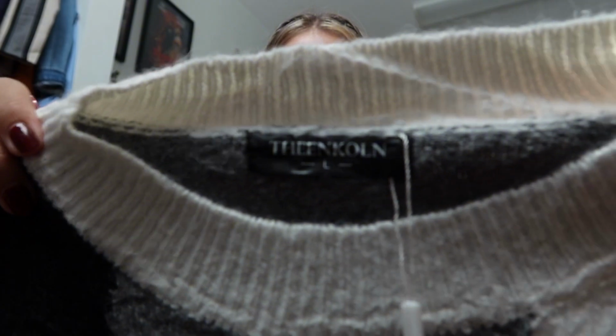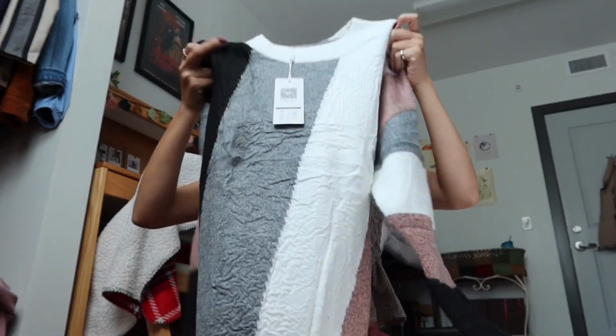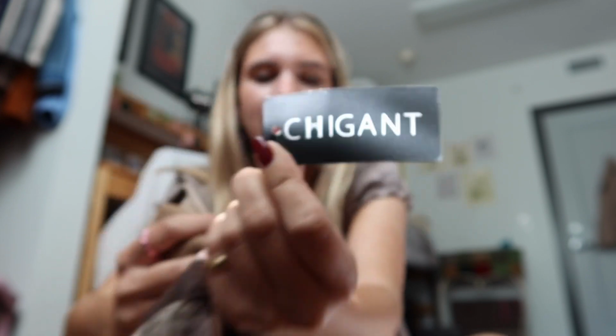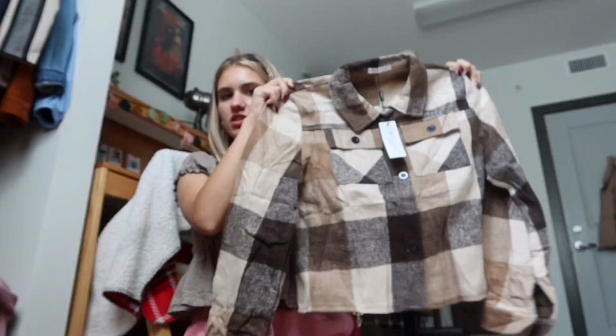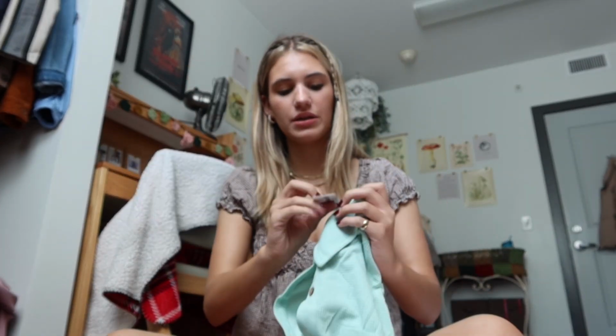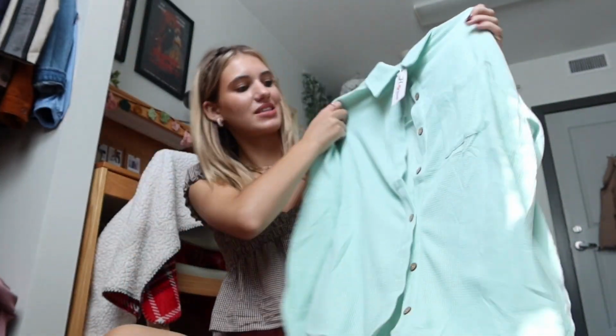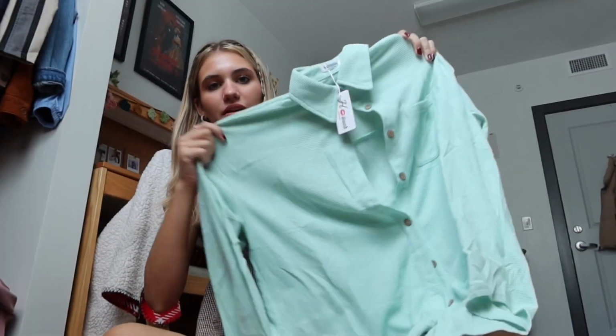This is from a brand called Theme Cone. It's a really cute sweater. I love that. This is from a brand called Chigant. I swear I don't know how to pronounce words, but it's just this plaid flannel jacket. This is from a brand called Ho Touch. It's literally just this really cute mint green shirt.